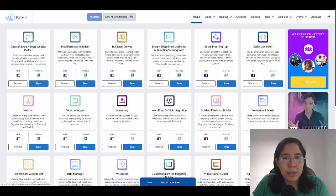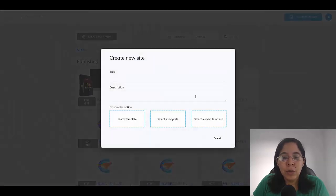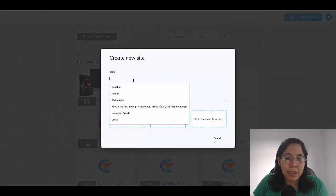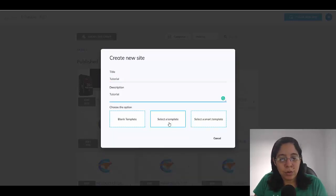You can click here where it says enter and you're going to land here. Don't worry, click here where it says new site. You can create a site template. I'm going to put this tutorial and name it tutorial. I'm not going to use a site template.